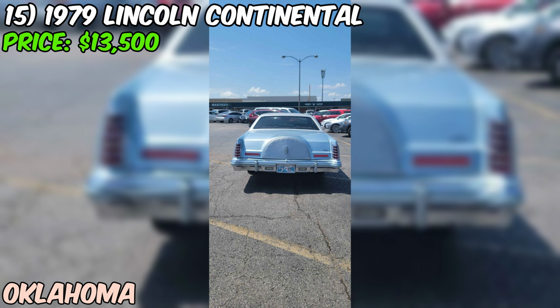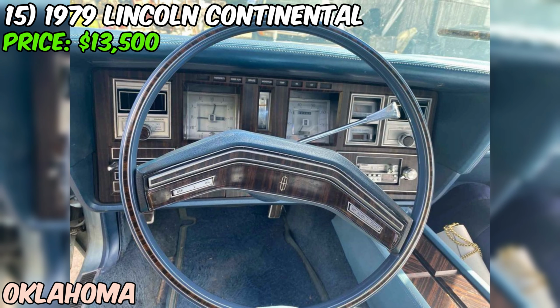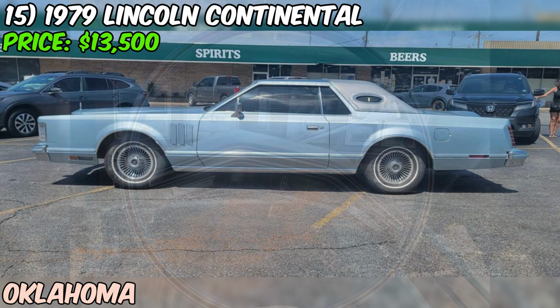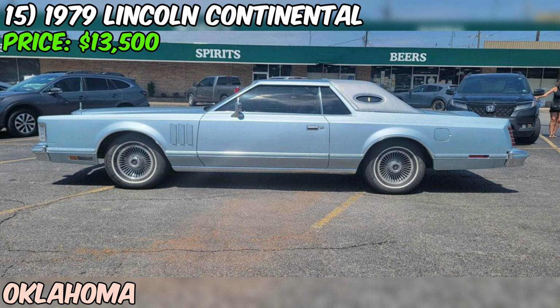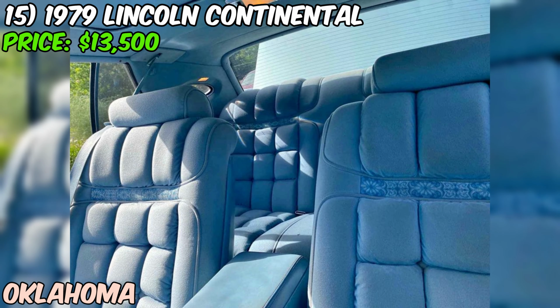Now, let's dive into the details. The seller mentions that this Continental has only been driven 33,000 miles, which is incredibly low mileage for a car that's over 40 years old. This could be a huge selling point for anyone looking for a classic car that hasn't been driven too much. The exterior color is listed as blue, which is a classic color for a Lincoln of this era. The interior color is also listed as blue, which could be a nice match if it's in good condition.